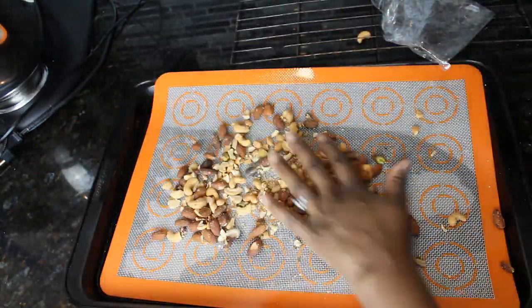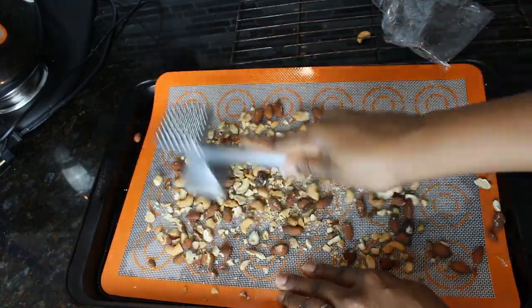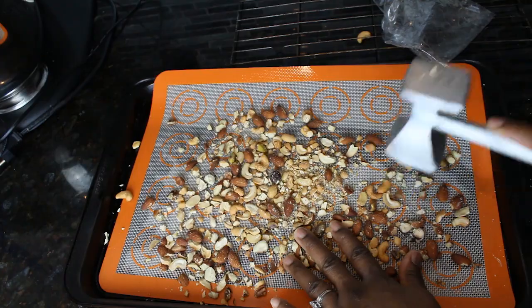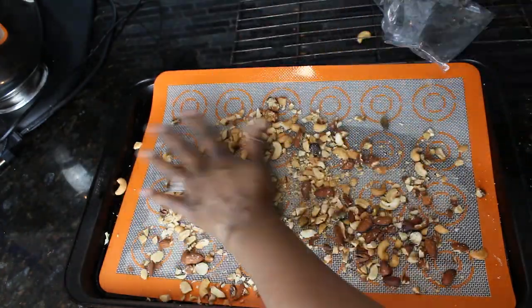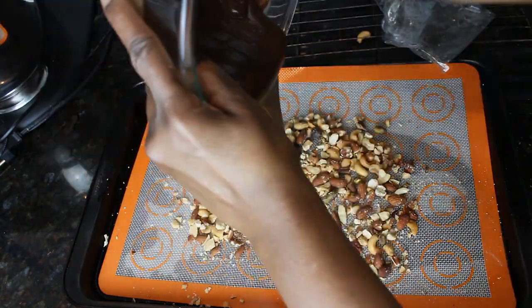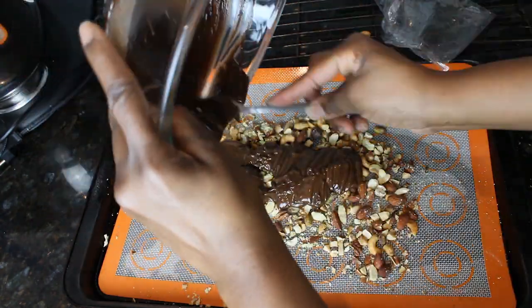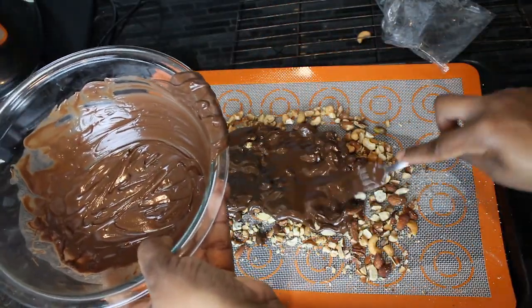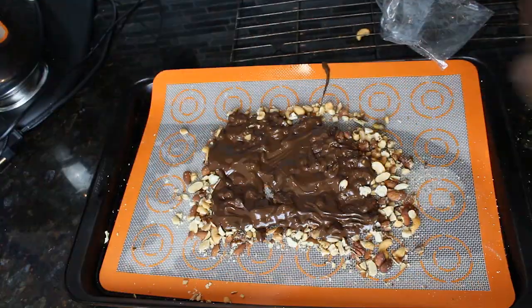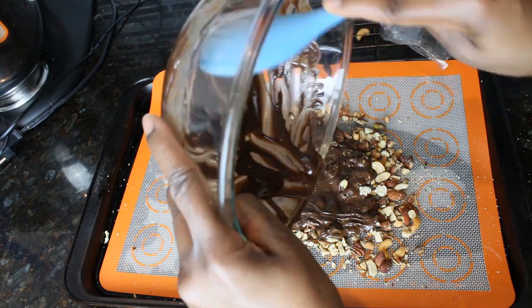As you can see, I did not have any time to put anything together. I was like, listen, let me just get this together. This did not take more than about 10 minutes, and I was trying to work fast because the chocolate was already melted and sitting off to the side. So all I did was just crush up. There's no specific measurements here. You just do an equal part of chocolate to nut ratio. And that's all I did, is I just mixed it all in.